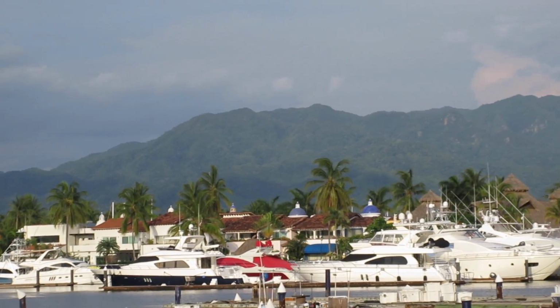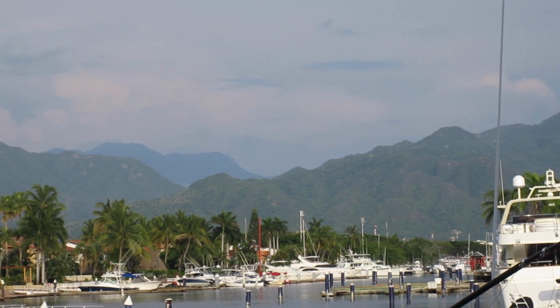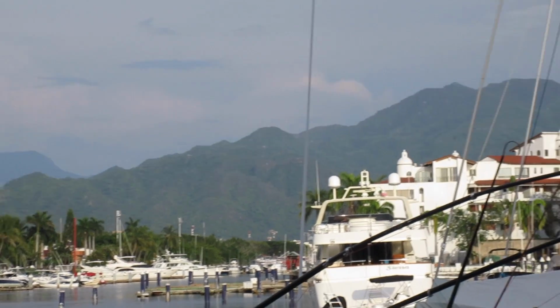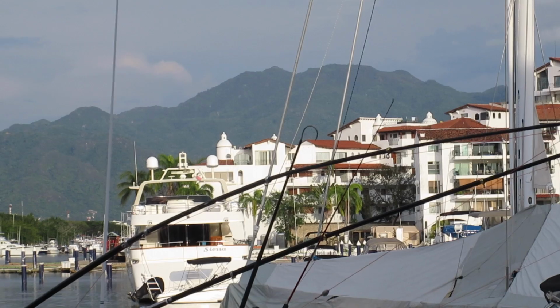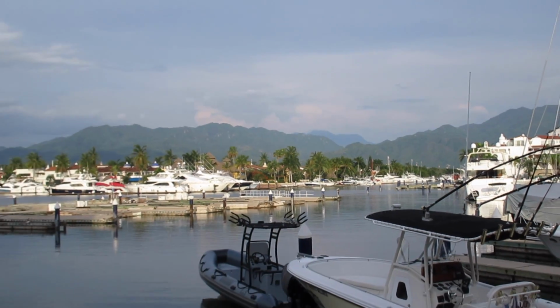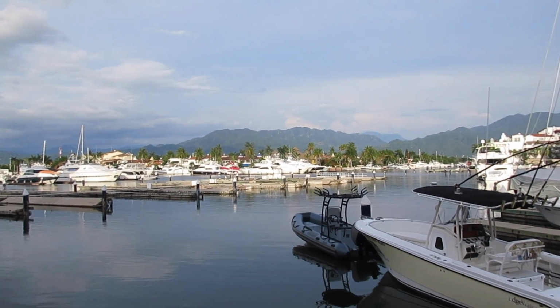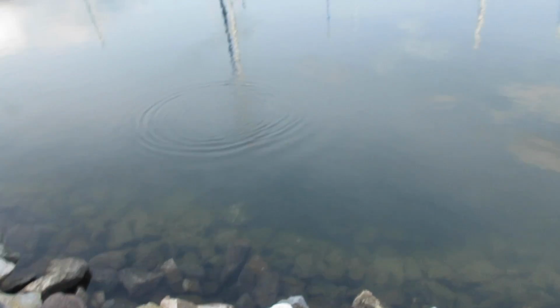This camera doesn't do them justice, but those mountains back here are really pretty. We don't really see the mountains that often, or we can't get a good perspective from our place, but the sun's shining on them, all the trees are green, really pretty views from the marina. We still don't see the cocodrilos.